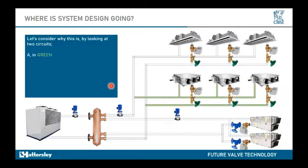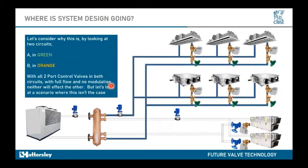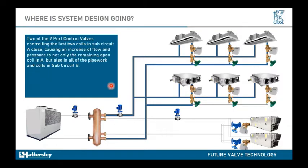And it can be simply explained by, if we look at the system and look at, for instance, the secondary side with fit out side, where we have two circuits, you have a green and an orange. When all the 2-port control valves are fully open and you've got full demand of your system, you will never see any imbalance. Everything will be working correctly and you'll get the correct heat output to your terminal units. If, for instance, 2 of your 2-port control valves start to modulate close, what you will see is an increase in pressure and flow, not only to the remaining fan coil unit within that circuit, but elsewhere within the rest of that system.